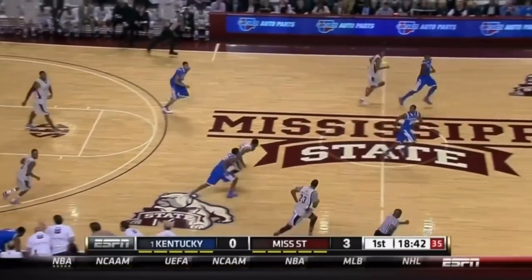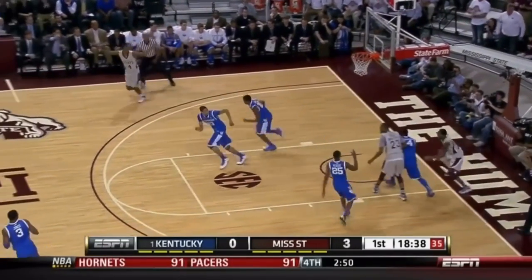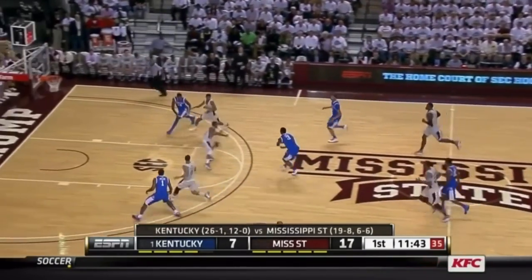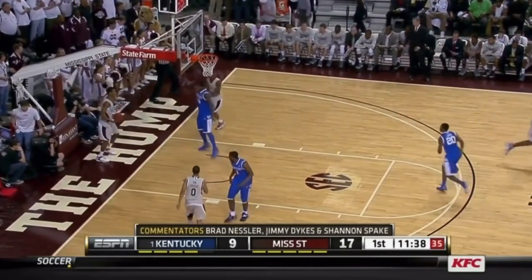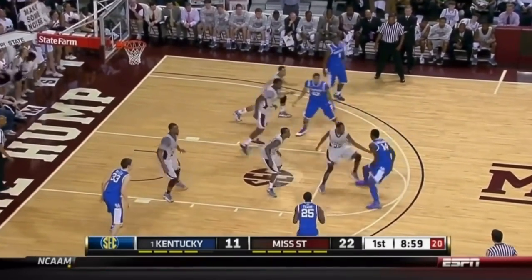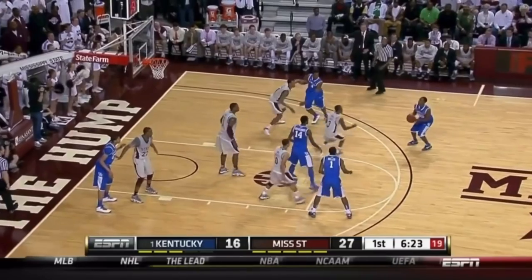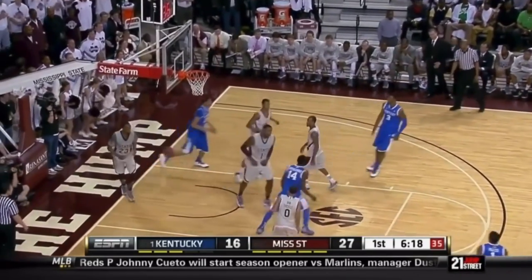Kidd-Gilchrist, one of 3. Kentucky turns it over. Bryant going all the way to the rack, and it's blocked by Kidd-Gilchrist. Whoops. And his replacement just threw it away. Jones, bounce pass, Kidd-Gilchrist. What a pass, but what hands by MK. Davis and Lewis all over it. Kidd-Gilchrist on the drive, up and under. So strong. Woo. Teague thought about a 3. Kidd-Gilchrist buries the jumper.